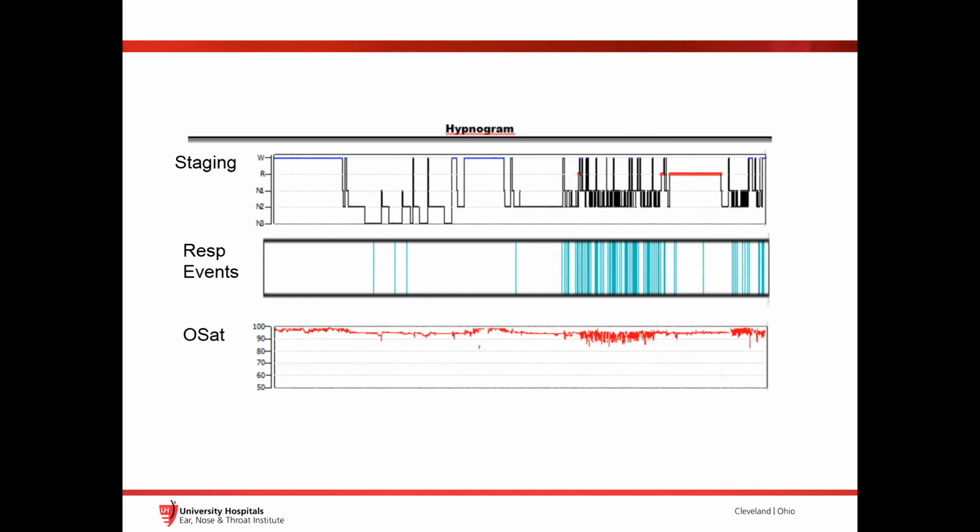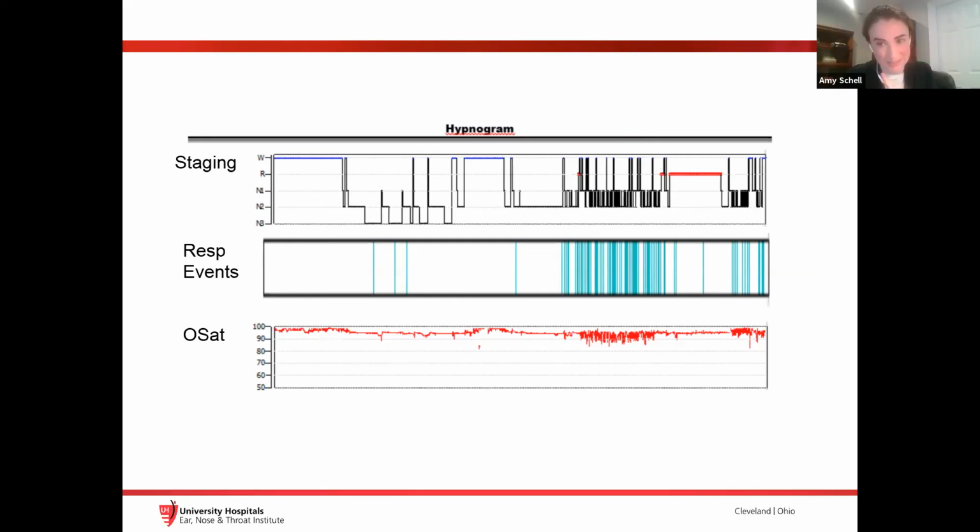Although, Amy, that could be position too. You don't have position. Yes. So some of it was. Thank you, Denise. Some of it was position. During the REM period, a lot of that was on their side. During that N2 period earlier in the night where they were stable, they were on their back. So I totally agree that position was part of this too, but I believe during that piece, the patient was also on their back.